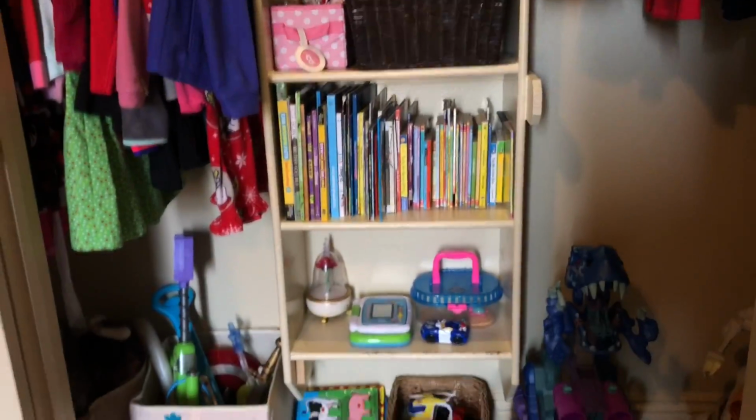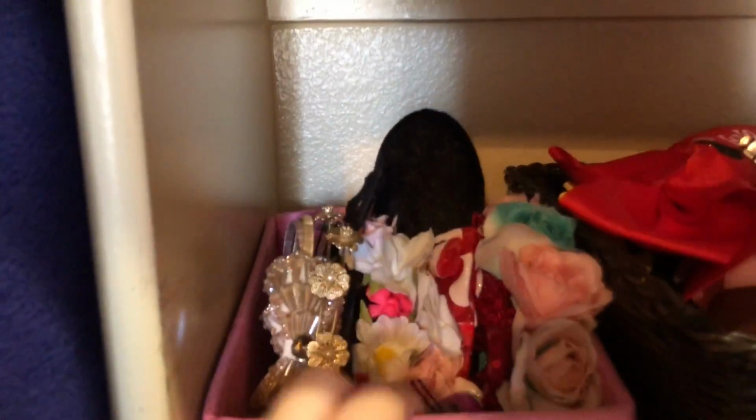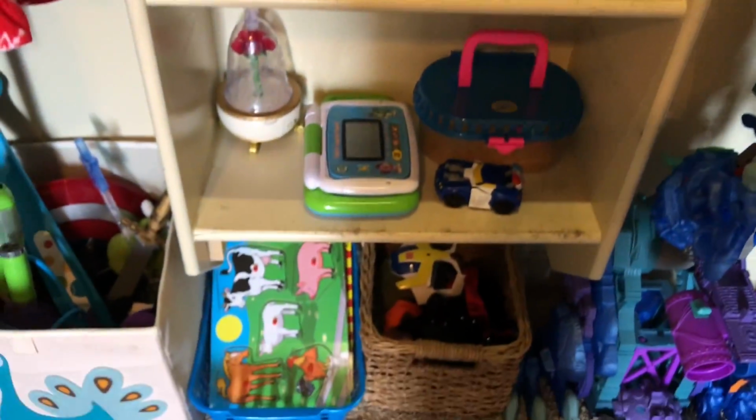And then over here in the closet, up here's all of Addison's bows. These are just her regular everyday bows. This is all headbands. A bucket of headbands there. Books. And then just some more containers.